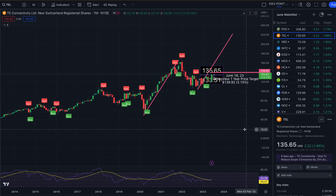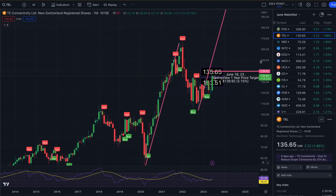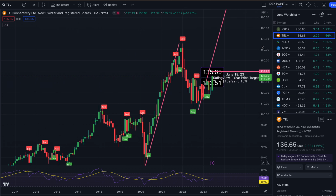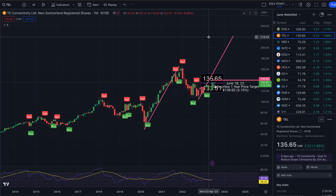The next one is TEL. We're very close to the 1 year target, and that would be a return of 3.15% from where we are, but I think it could possibly, in the future, way down the road, get to possibly 220. And that would be in June of maybe 2024. I will be keeping my eyes on this stock and see if that pans out.